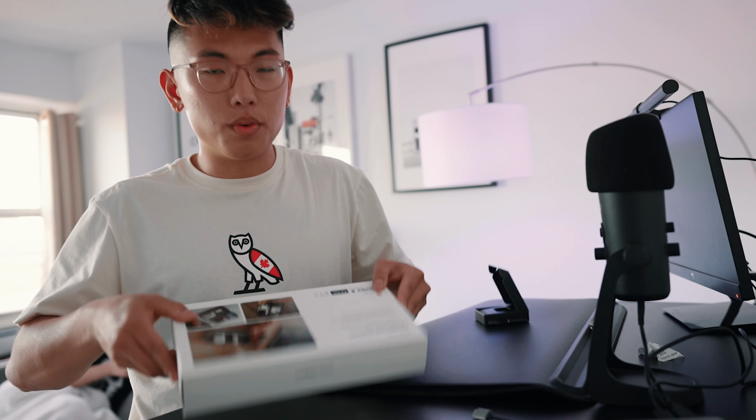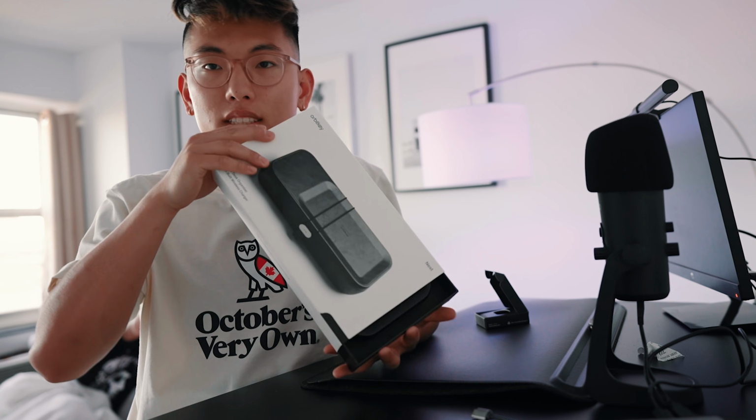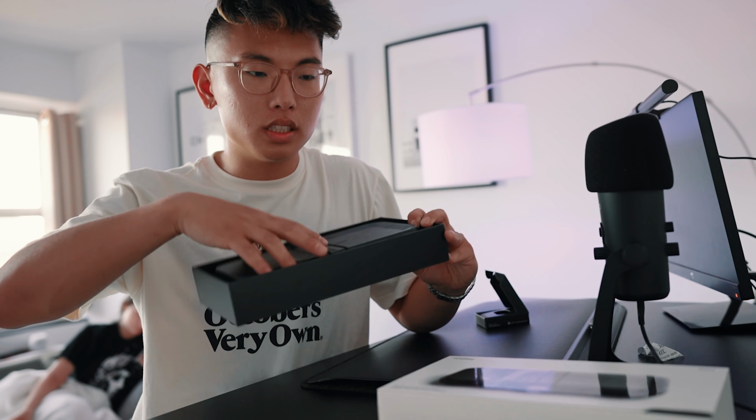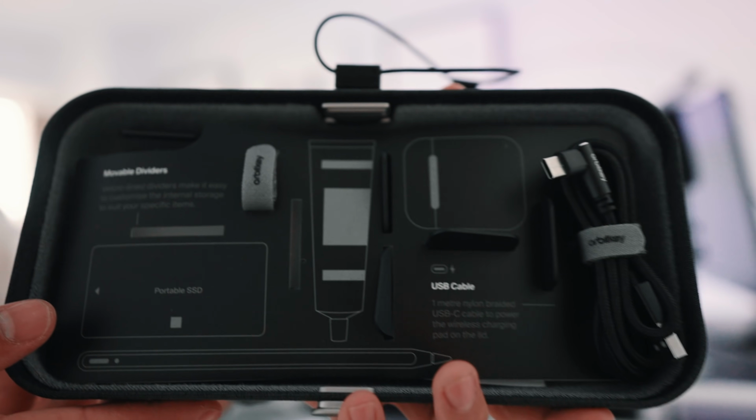And I wanted to save the best for last, and this right here is their Orbit Key Nest. It's basically just like a valet tray that goes on the top of your desk, but sheesh. So basically you just unstrap it, take off the lid, and here you can just store a bunch of random cables.